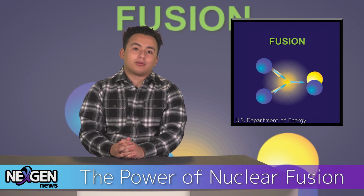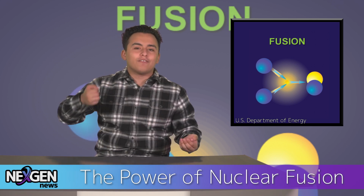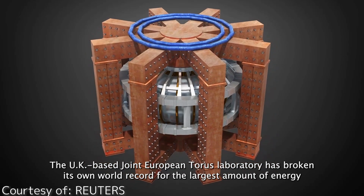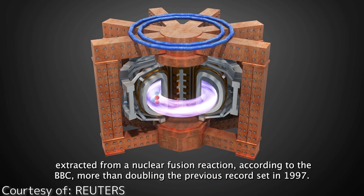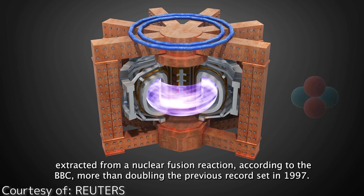Let's take a look at the process scientists in the UK used and find out more about how the result is a positive step for the future of nuclear fusion. The UK-based Joint European Torus Laboratory has broken its own world record for the largest amount of energy extracted from a nuclear fusion reaction, according to the BBC, more than doubling the previous record set in 1997.